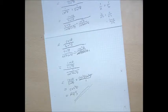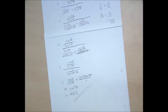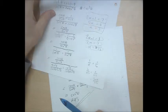So, a mix of algebra, a mix of trigonometric facts. For example, I swapped sine squared plus cos squared theta there with the number 1. That's a classic trigonometric fact. I did some substitutions at the top here, right at the start.